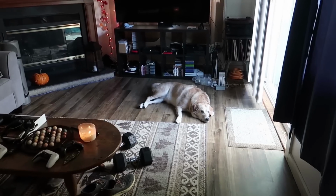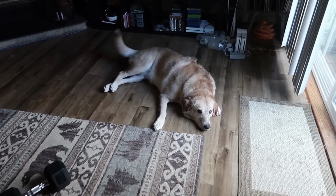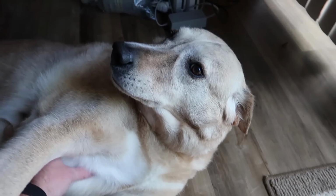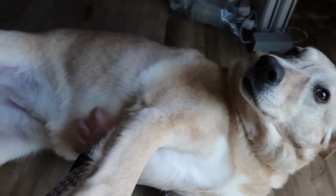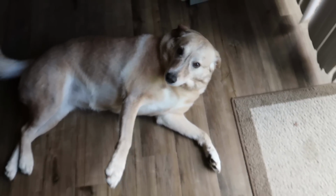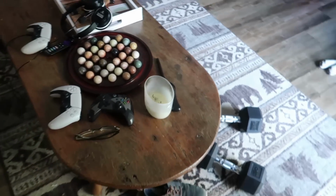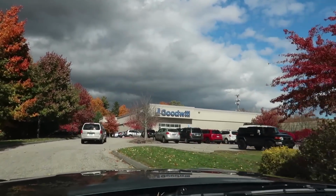Let's go. Before we leave, we have to pay our respects to Miss Sophia. Goodbye, my love. You are the best puppy in the world. Give us good luck at the thrift store and hope we make a lot of money, right? Okay, bye. And yes, I just blew out the candle. Fire safety, kids.